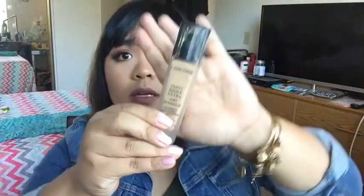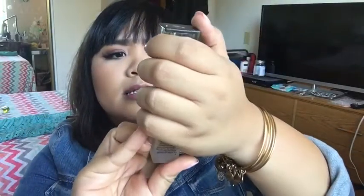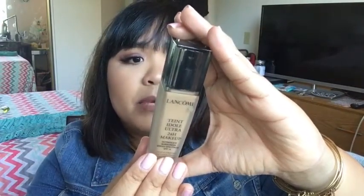Next, we're gonna move on to foundation. This is the Lancome, I can't pronounce that, Teint Idol Ultra 24-Hour Makeup. I'm in the shade 420 Bisque Neutral. This one has been so good to me, you guys, and I don't feel it on my skin. It's so lightweight, it's still so full coverage, even though it is a buildable coverage. So this one starts off kind of medium to full, and if you layer it on, it won't cake. And this one is my ultimate favorite.